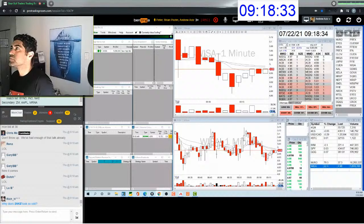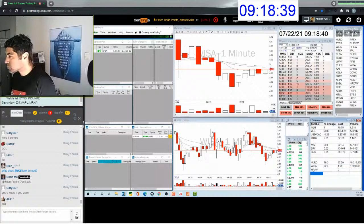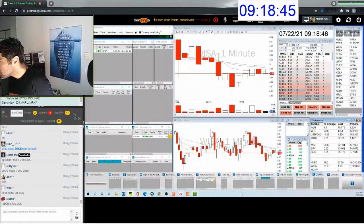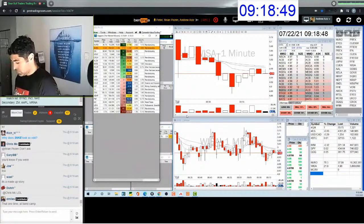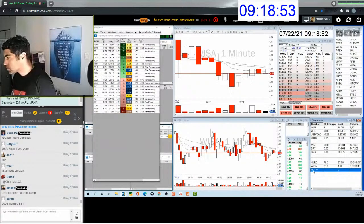I'm not really sure what that is. But anyway, I'm looking at Microbe, MCRB. It must have had some disastrous earnings or some kind of event. Maybe a failed phase 3 trial. So I kind of like Microbe, MCRB.